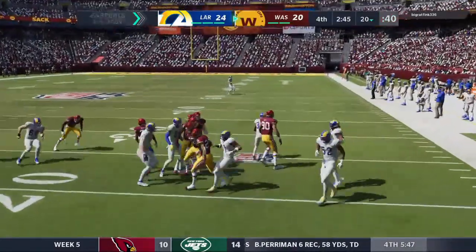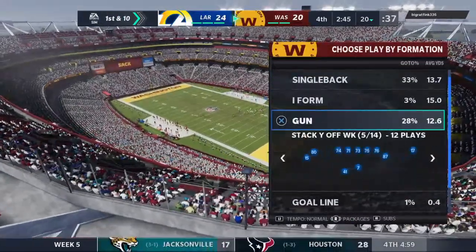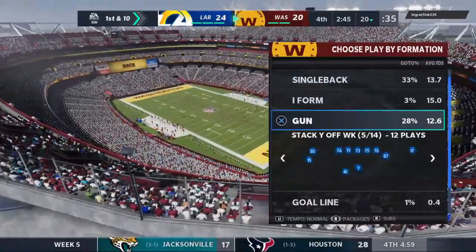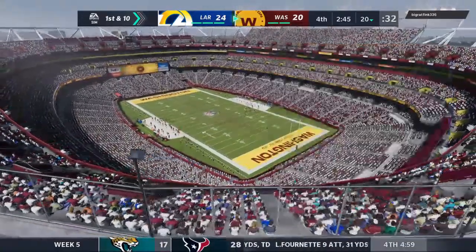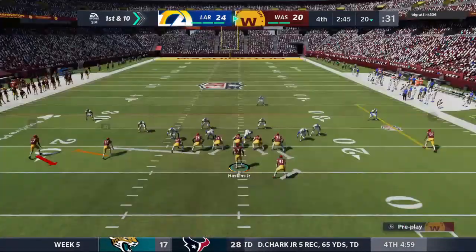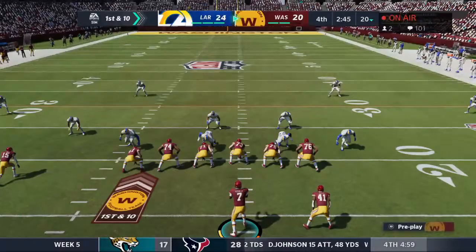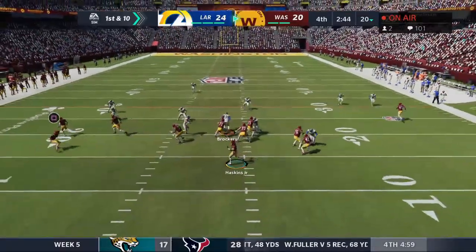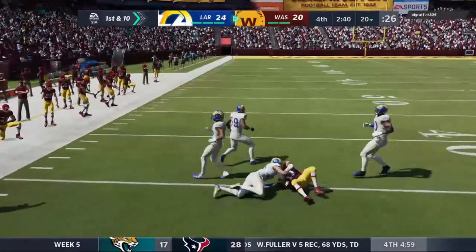Fair catch called. It's taken in right at the 20-yard line. Just 21 yards on the punt there. And it will be Washington football now with a 1st and 10. The Washington offense at the line and ready to roll. Their defense accomplished step 1 of the mission. They forced the punt. Now they'll look to erase that deficit and take a 4th quarter lead.